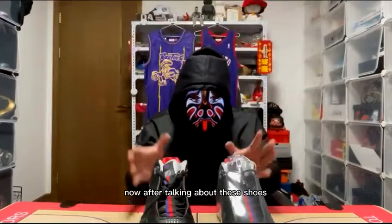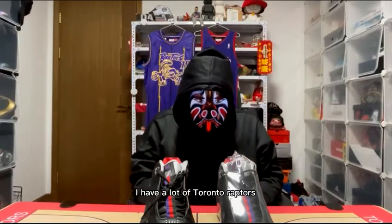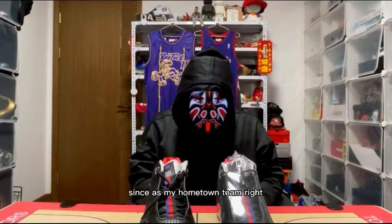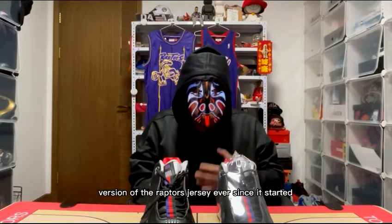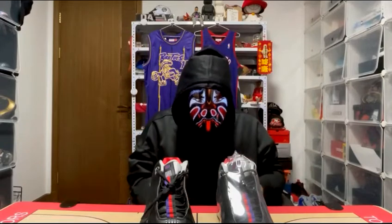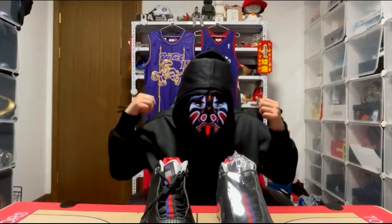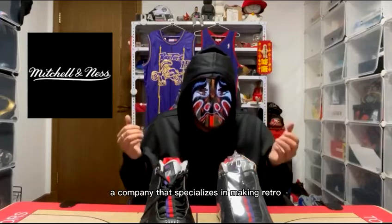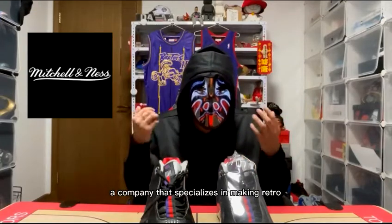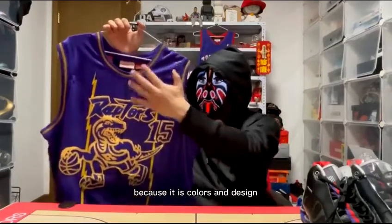Now, after talking about these shoes, let's talk about the jerseys I have in the back. I have a lot of Toronto Raptors jerseys in my collection, since it's my hometown team. Right? I have every version of the Raptors jersey ever since it started. But today, I'm going to show you guys the two old school ones, or retro ones, in the back. Both of these jerseys were made by Mitchell and Ness, a company that specializes in making retro merchandise for sports teams.